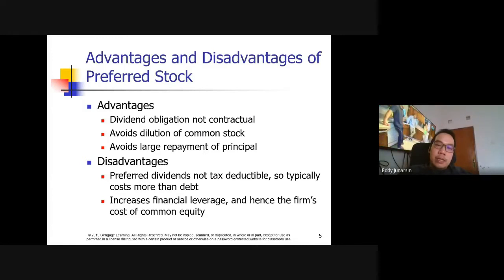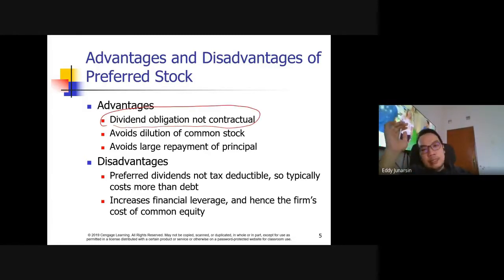So what are the advantages here? Dividend obligation is not contractual. This is not entirely true. 99% of the time, a preferred dividend is an obligation. So the company that is issuing the preferred stock is obliged to pay the preferred dividend. However, you could delay it. You could defer the payment of the preferred dividend, but you're still obliged to pay it. But you could delay it only.